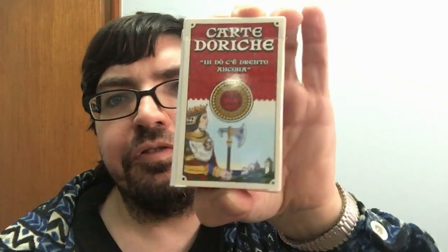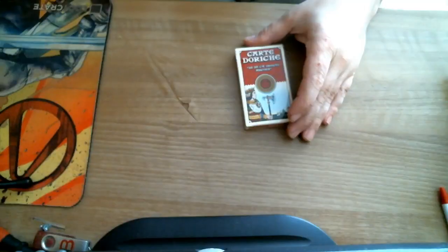In fact, I can say, no, it's definitely a bit thinner than a bridge-sized deck, but it's the same height as a poker deck. Anyway, it is the Carte Doriche. Let's check it out. This is the original deck from Italy. Let's have a look. Wow, long intro.